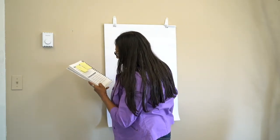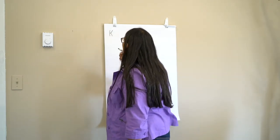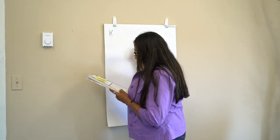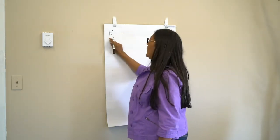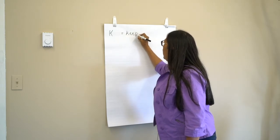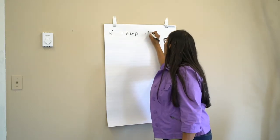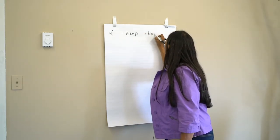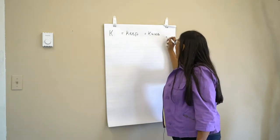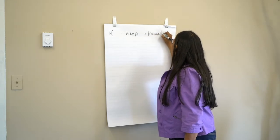Our K sound. We have two K's. One is a stop, but this K is equal to the English keep, and equivalent to the Nakoda kua. Kua. Okay, that's what it means. I wasn't sure. And this means like he chases.